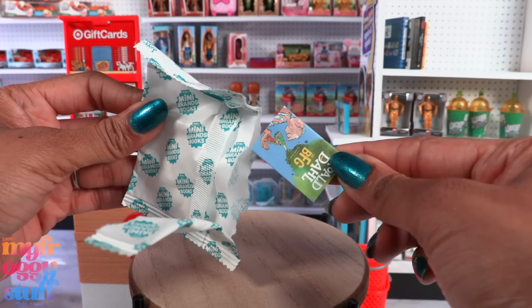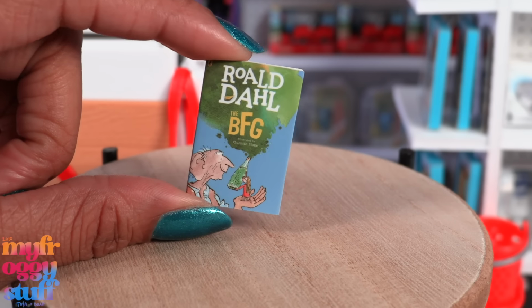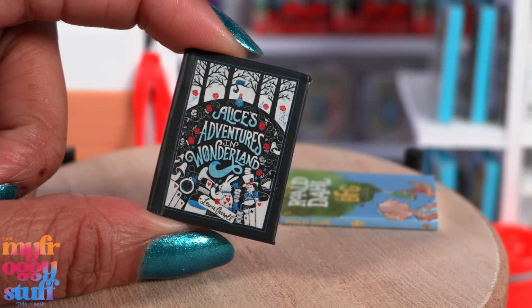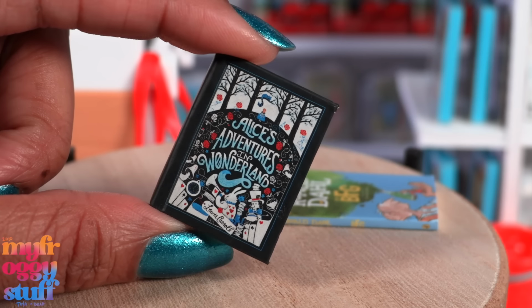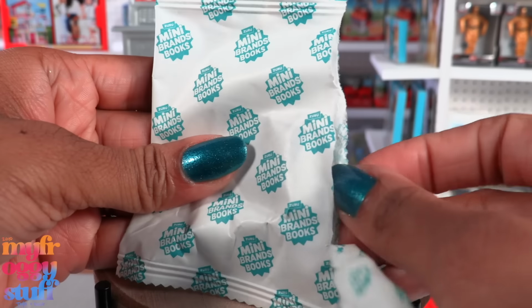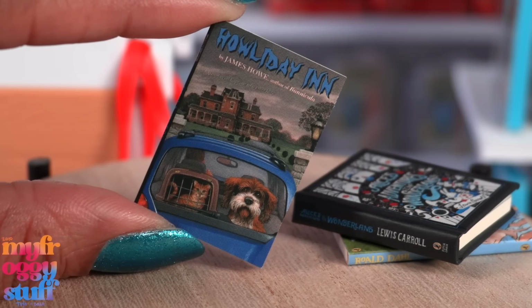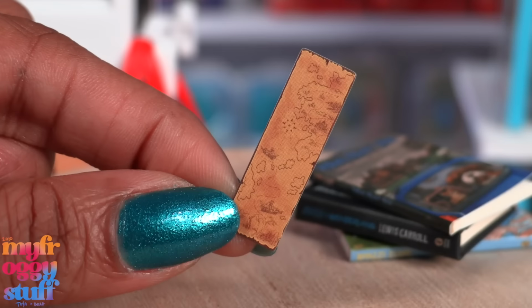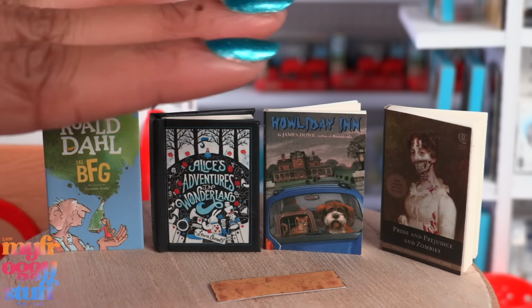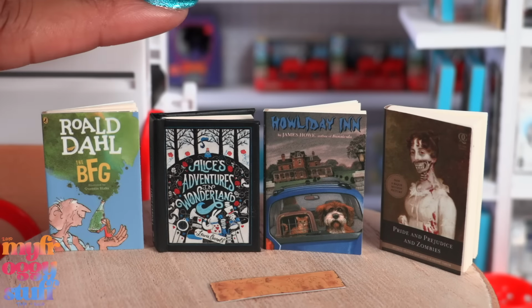And here we have a paperback of the BFG. Kind of interested in seeing the Vampire Diaries though, just saying. This one is from Toy Mini Brands, so it is a double for me. But you know what? I'm totally not upset about getting doubles with books. Holiday Inn and another bookmark, which is a double. But double books means more shelf filler, Pride and Prejudice, and Zombies. And I am all about that shelf filler. Often when I craft my inspired books, I make doubles anyway. So I can't really get mad.